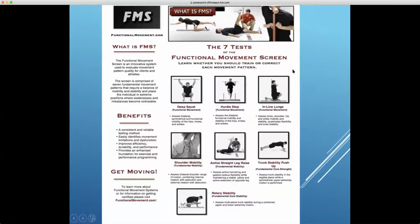This is another screening testing system that's been evaluated, the functional movement screen, that uses 7 tests: squats, hurdle step, lunge, straight leg raise, rotatory instability, and then they have a way of scoring and grading as well.